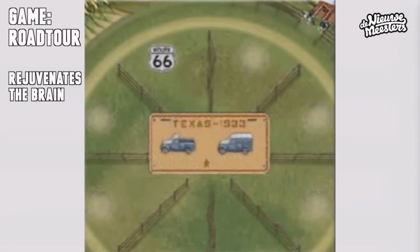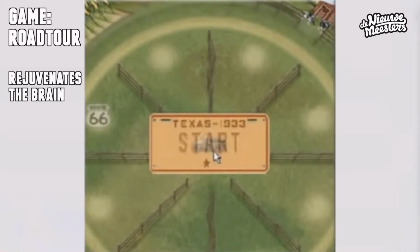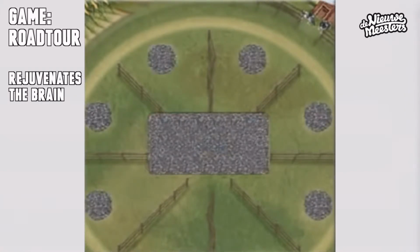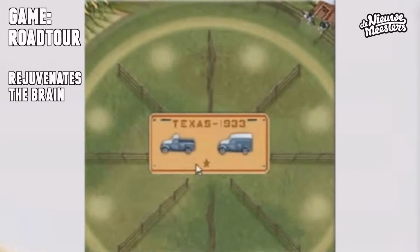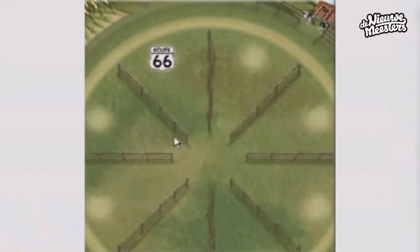What happens in this game is that imagine you're staring straight at your screen as you are now. In the center of the screen, you'd see a license plate, and that license plate would have either a car or a truck in it. Then there would be 8 moons around, in the same orbit around the license plate. 7 of those moons or circles would have rabbit crossing signs, and one would have a Route 66 sign.